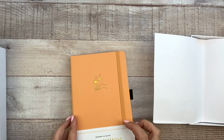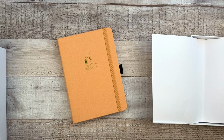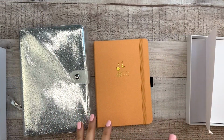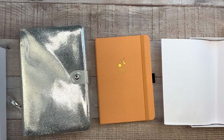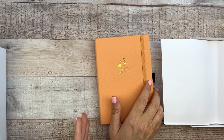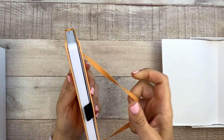Let me show you the difference in sizes. I'll get an A5, which is the typical size. Here's my A5 notebook that I use all the time, and this is the B6. So it's just a little mini notebook, and I think this is perfect for carrying in your purse or something. Again, not sure what I'm going to use it for, but I might use it for one of those notebooks that you just put everything in.